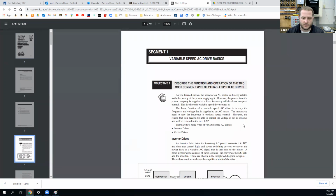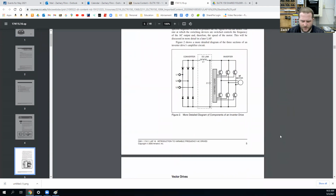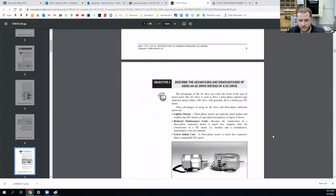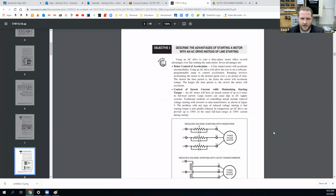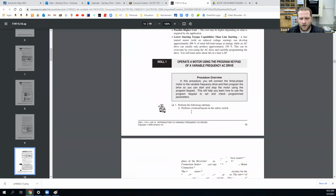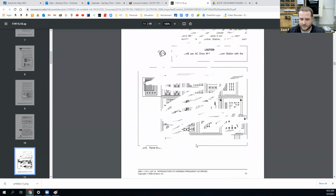But here's how it looks unedited, and it might have some stuff, but this runs through actually how a variable frequency drive works. But then you'll see how you get to these pages that are, okay, skill one. Perform the following subset. Perform a lockout tagout on the safety switch. And then I actually went through and sort of half-edited this. But this is the trainer that you're supposed to walk through using these learning activity packets or LAPs.